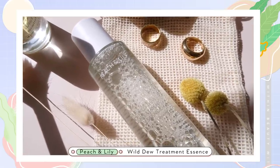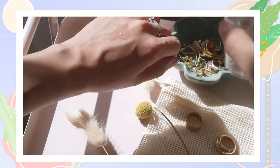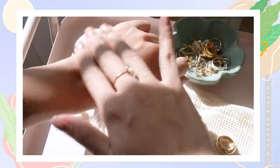A recent discovery we found is the Peach and Lily Wild Dew Treatment Essence, and this is the Drench and Rewind. It's got lotus and bamboo. Once again, it is packed with hydrating ingredients. And this one has a little bit more viscosity to it, and your skin really does just quench the thirst of your skin.